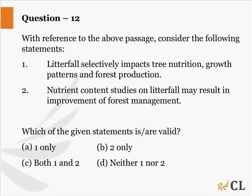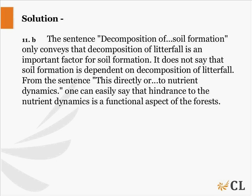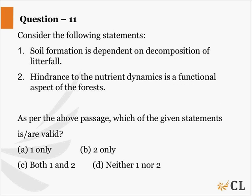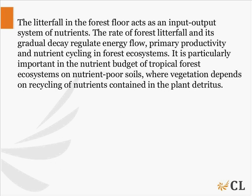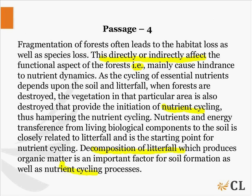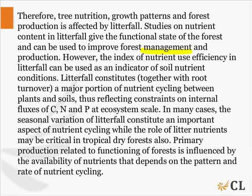Someone says, Manish writes, it is written affected by litter fall. Well, let's read it where it is. Therefore, tree nutrition, growth pattern, and forest production is affected by litter fall. Okay. Now, I will have to read the line before also, because therefore it is written. It means that something should have happened before this.